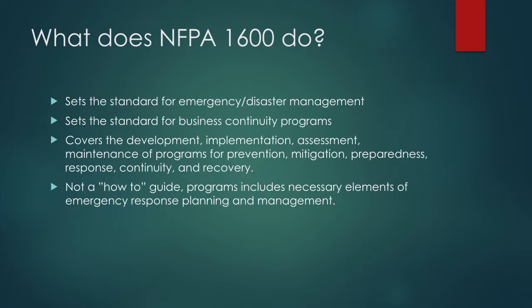So what does NFPA 1600 do? It sets the standard for emergency and disaster management. It sets the standard for business continuity programs, covers the development, implementation, assessment, maintenance of programs for prevention, mitigation, preparedness, response, continuity, and recovery. The NFPA 1600 is not a how-to guide, but is a program that includes necessary elements of emergency response planning and management.